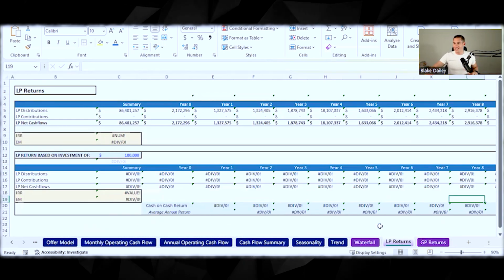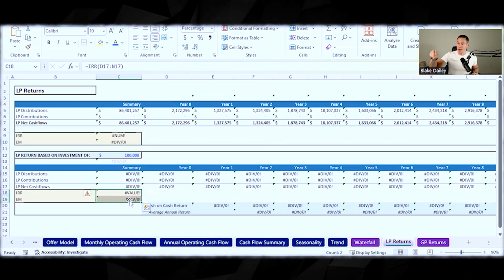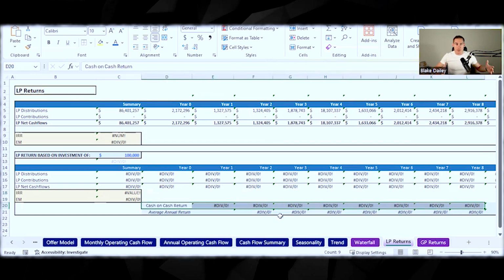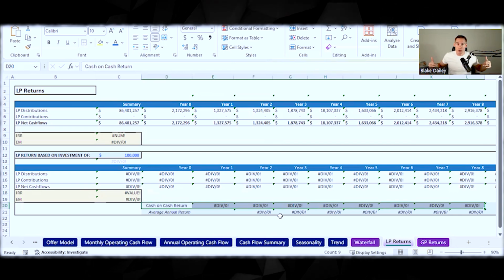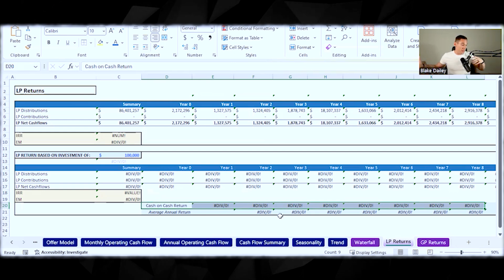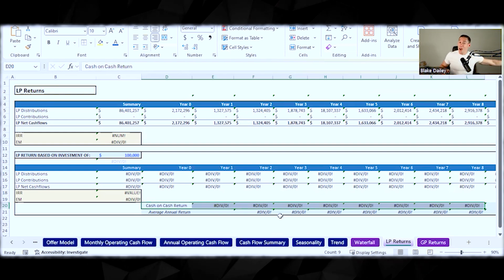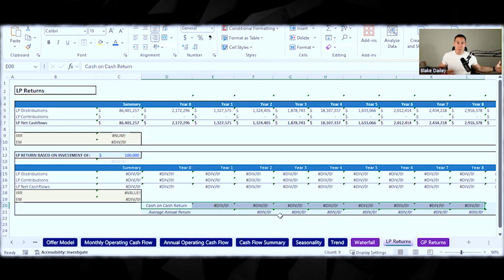On the LP returns, this is what I'm talking about that you need to underwrite to, right? You're trying to hit an IRR, an equity multiple, and your cash on cash return in this column for the investors. So if the deal looks great, like you say, hey, we're putting $1 million in, we're going to cash flow $100,000, and that's a 10% return. That's really good on a base cash on cash return. But if you're doing a 50-50 split, the investors are only going to get $50,000 of that, and then their return is 5%. So they're probably not going to be too excited about that.